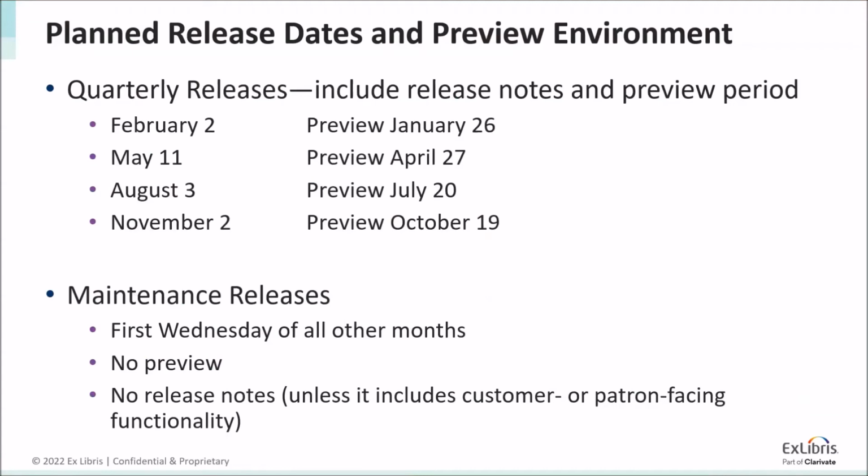And again, I'll give you an update on that in the webinar in a couple of weeks when we talk about the final plan for the roadmap and release dates. And then November 2nd would be the last quarterly release of this year, with a preview appearing on October 19th.